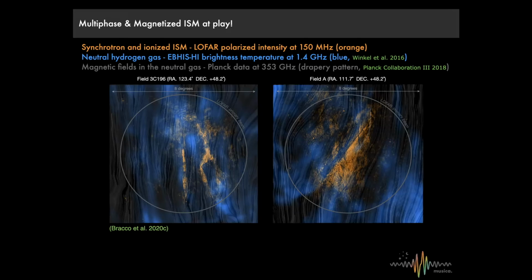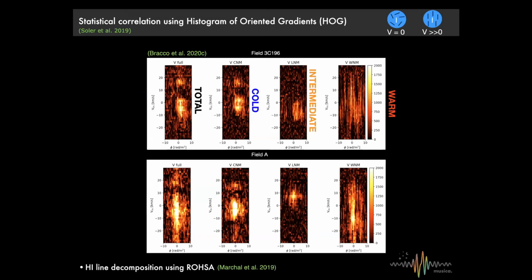But what we found is that these data sets, in particular HI data in these fields of view and LOFAR polarization, do correlate morphologically. Their gradients are statistically aligned. And this is shown by these metrics, where basically, if you have bright colors, you have alignment of the morphology in the maps of brightness temperature and polarized intensity. And we did this as a function of Faraday depth and velocity. So you see that there are clusters, okay, of regions where in Faraday space and velocity space, they do correlate, compared to other regions where there is no correlation at all.